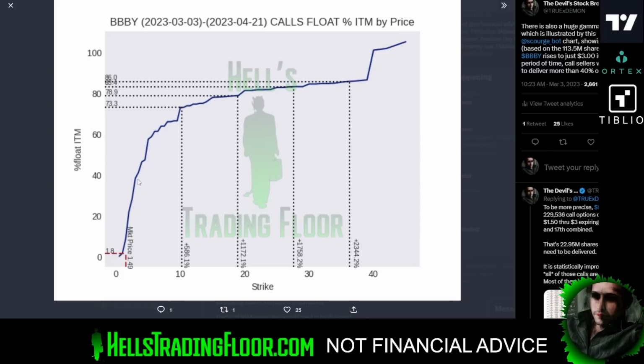If the price goes up to $3, ideally before March 10th, and we see all those call options expiring in the money above $3, then all of these calls go in the money, and whoever exercises them is entitled to receive it from whoever sold the calls. And whoever sold the calls, if they don't actually have shares of stock to cover those calls, they will fail to deliver.